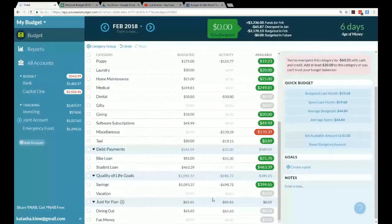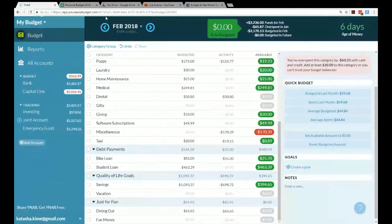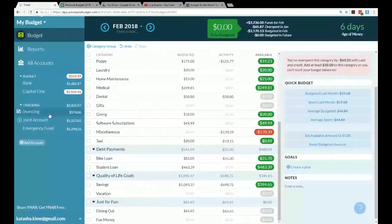Savings, $698.72. That's because I got my state tax refund and I put it immediately into my budget. So I'm really excited about that. And check it out. We're here. Oh, that's actually not true. I have, let's see, emergency fund, $1294.26.